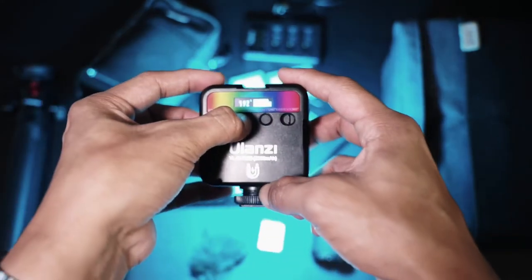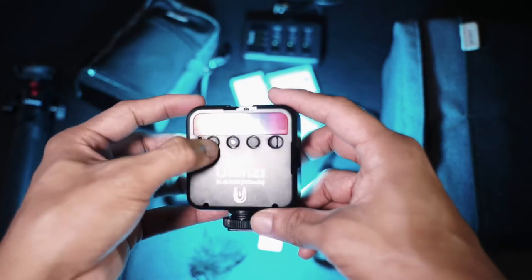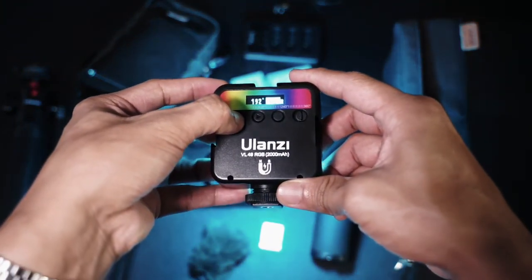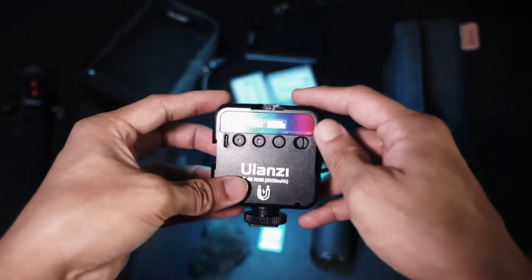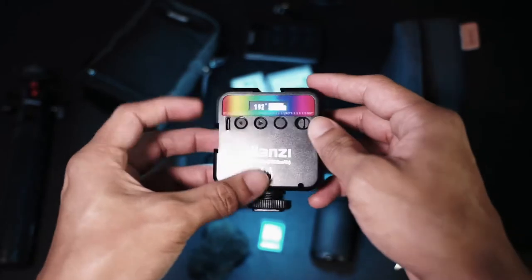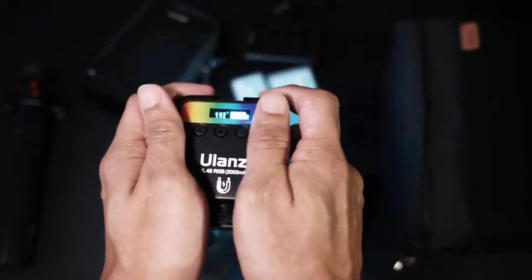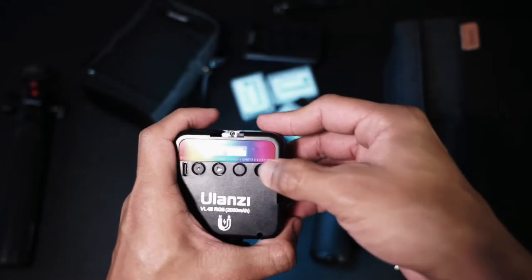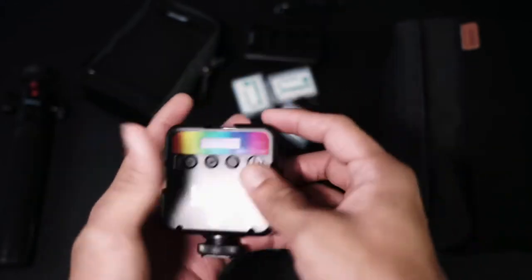So let's try. Oops, all right. See, you can see the difference. I think I'm at 100%. So let's try to lower it down. Wow, so you can dim it, actually. All right, so that's easy to access, and the texture and the quality also, it's really commendable. Yeah, I can tell you guys it's a good brand.